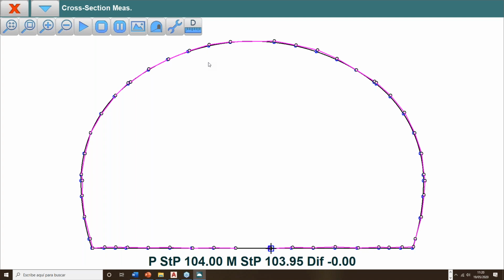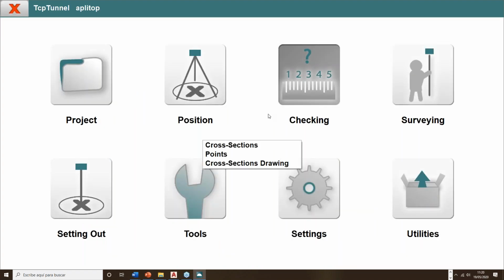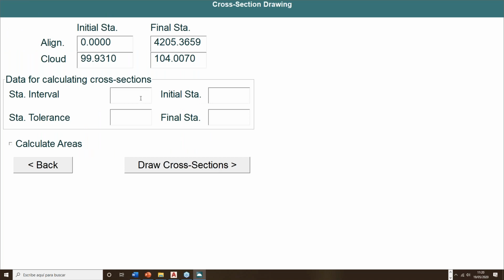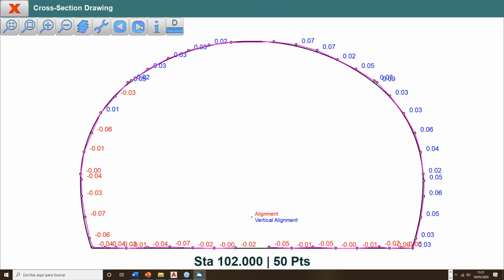After finishing the cross-section surveying, we can go to checking options, for example, to cross-section drawings, to draw the cross-section we have measured. We analyze the points, enter the station interval to meter the tolerance, the initial and final station, and then here we have the cross-section we have measured before.